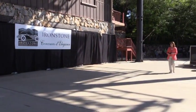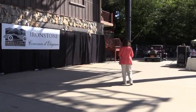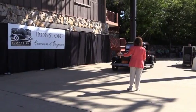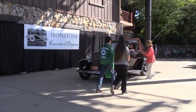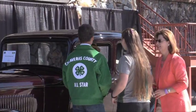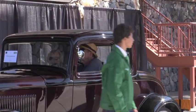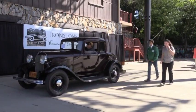And following up in our vintage class, which is for cars built in the late 20s up through the mid-30s, best in class, a 1932 Ford four-cylinder, five-window coupe belonging to Jim Boyden from San Jose, California. This was the successor to the Model A, a little bit rounder curves and more flowing body lines, but just as successful and a wonderful car.